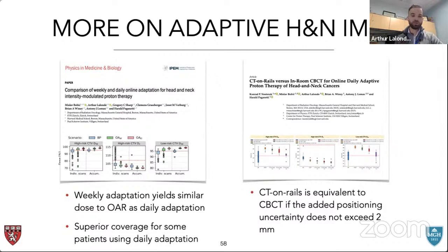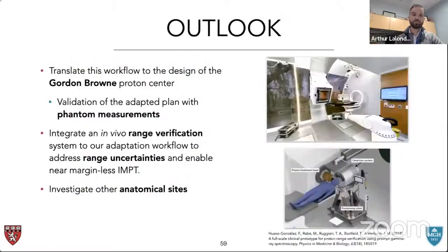Basically our conclusion was that if the added positioning uncertainty did not exceed 2 millimeters, which is pretty large, the CT on rails would be equivalent to cone beam CT in terms of target coverage and performance of the overall adaptive workflow.